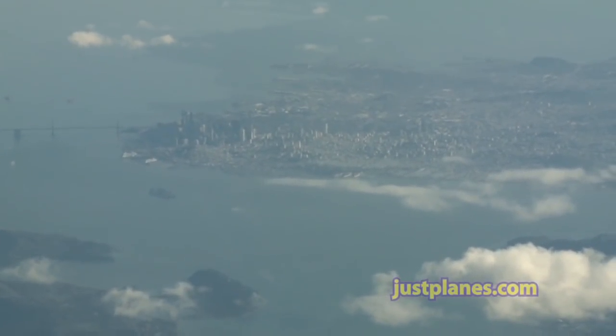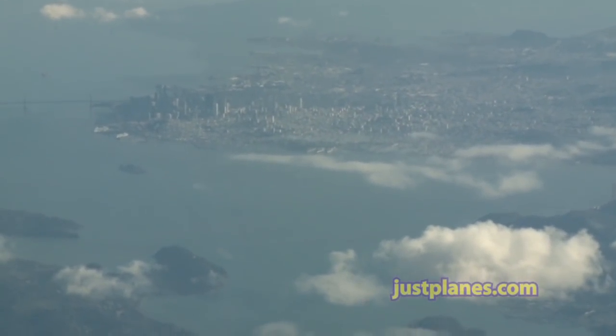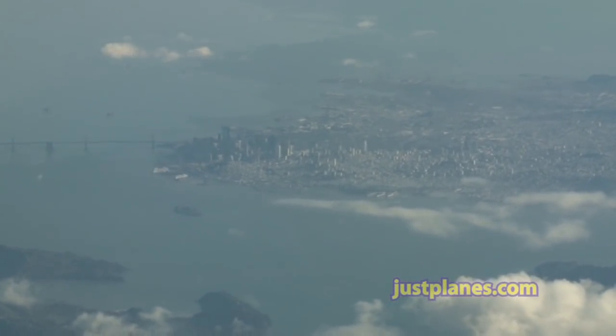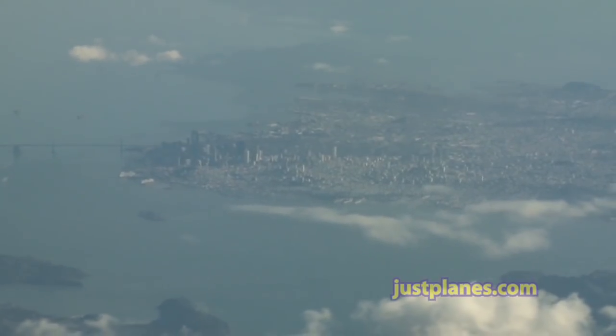So the Bay Area now clearly visible on the left-hand side. That's the Oakland Bridge that brings you across to the city. And you can just see the Golden Gate. Cloud has cleared beautifully. Beautiful.